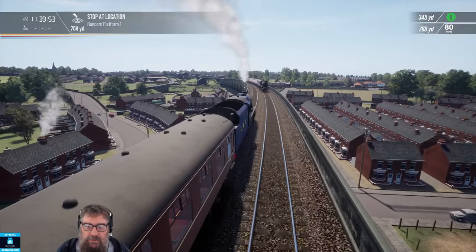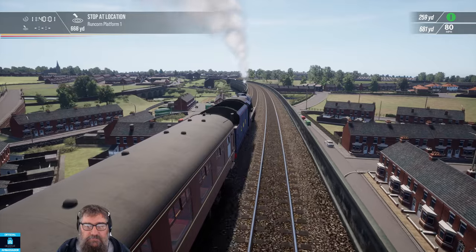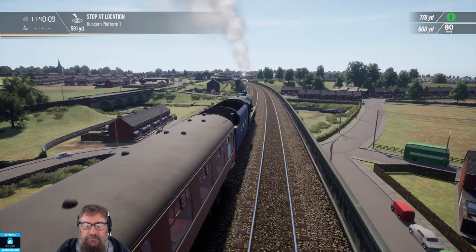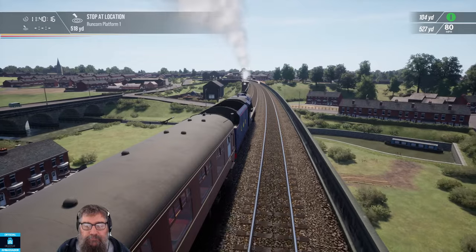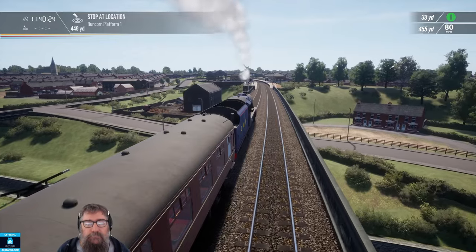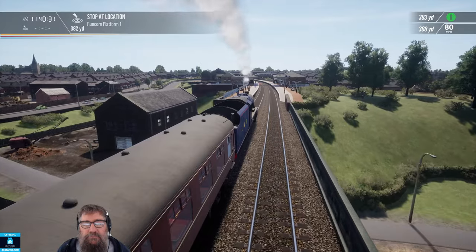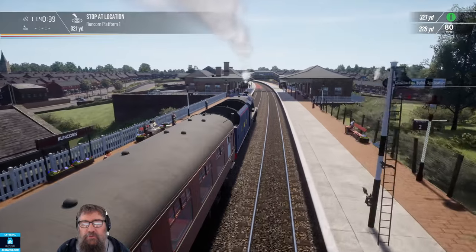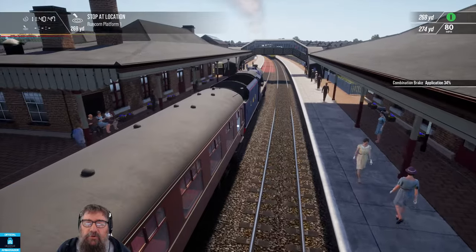Here's another Jubilee. Narrow boat down there in the canal. Had to put stops into this, or the signals would get locked up after Runcorn. I had to put in two. Here comes another little train.